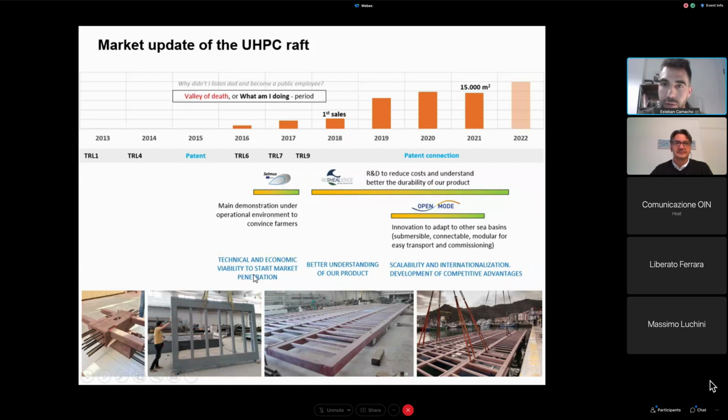Once we reached the market and we started selling, then we applied together with Polinia and other partners to the Resilience Project, which is a research and development project that we needed to try to reduce costs and to understand better the competitive advantages of our solution. This is something that I couldn't do if I am not in the market, because I cannot invest that much and wait that much to reach the market. So we started this when we were already in the market.